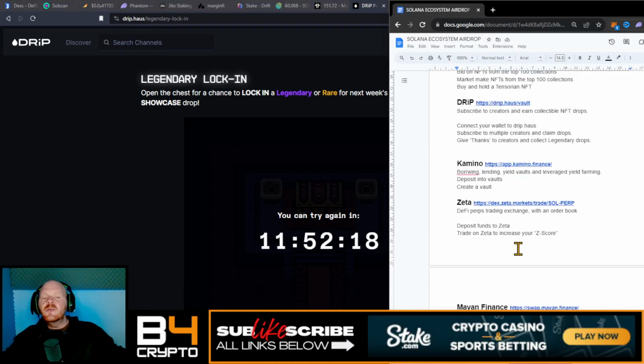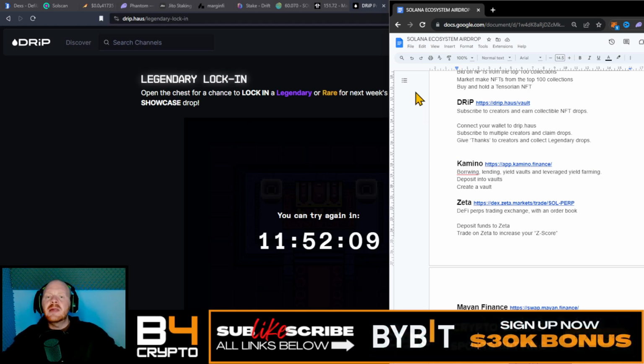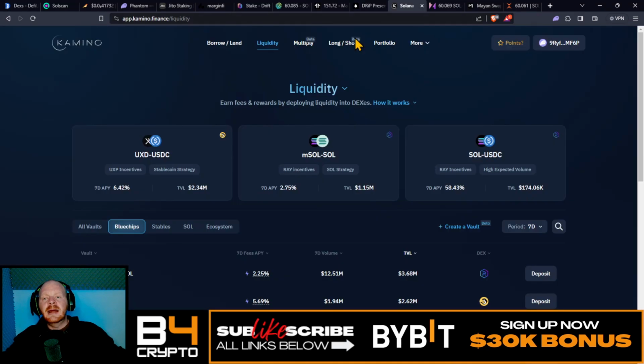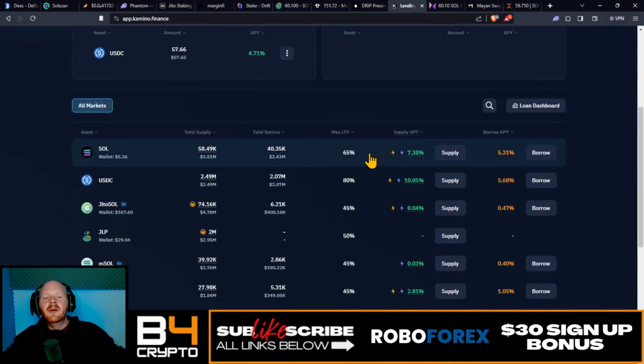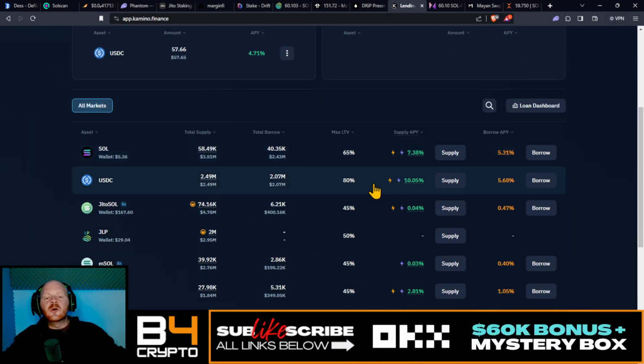And the next one is going to be Camino, borrowing, lending, yield vaults, and leverage yield farming. Deposit into vaults and create a vault. So let's go over to Camino. And yes, this is going to be the same as G2 Finance, where you can borrow and lend. So yes, you need to lock up your Solana or USDC or jitosol.